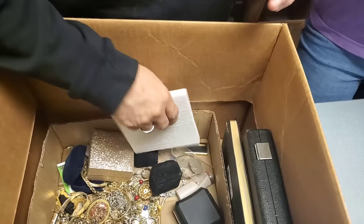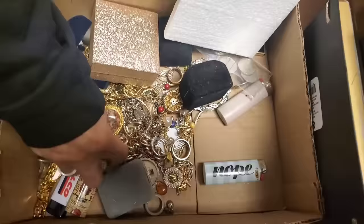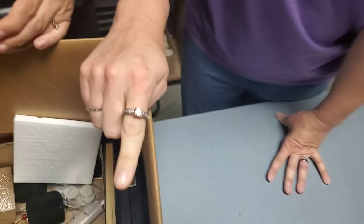If you're trying to quit smoking. Nope. Look at the pile of jewelry in the bottom of this. Yeah, we'll have to go through that and see. Anything clever in there that you can see right off the bat? Some rings. Oh, look at that, Kelly. That's fancy. You got a ring right there? That's pure diamond right there. Yeah, you know it is.